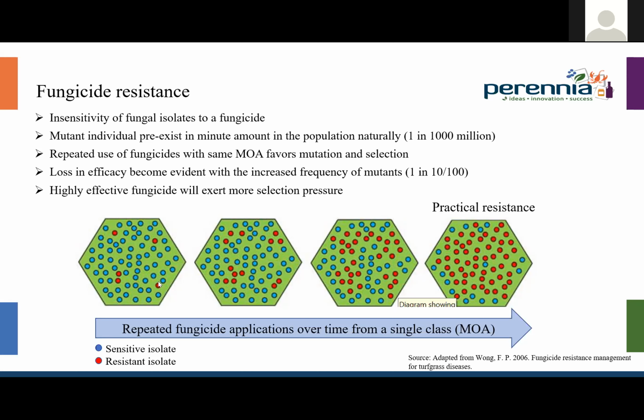But if we use the same fungicide from the same group repeatedly, you can see that the frequency of mutant individuals is increasing over time. By the time we reach the fourth block, the frequency of mutant individuals is much higher than the wild type. This we call practical resistance. If you apply that fungicide again, you will not see any efficacy of that product. The mutations are already present in nature, but the fungicide is selecting the mutant individuals.